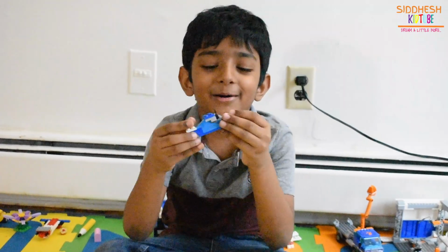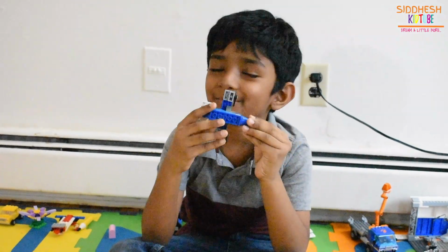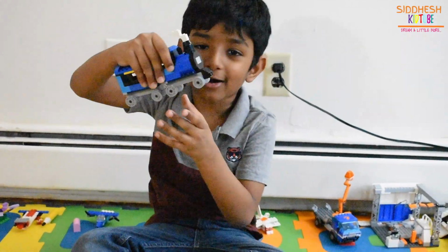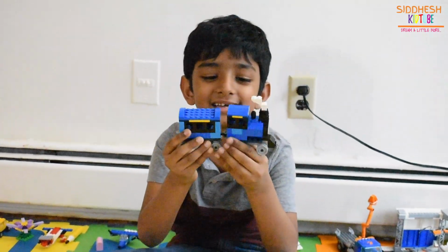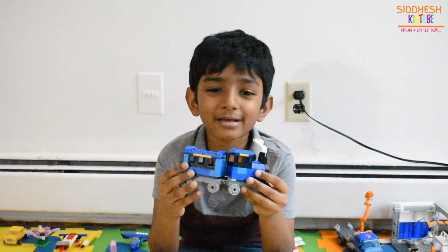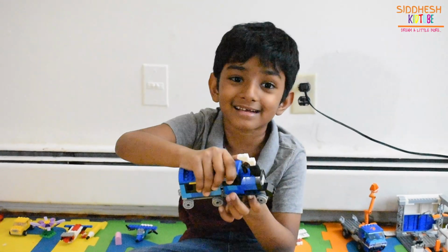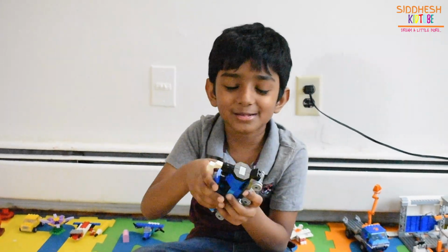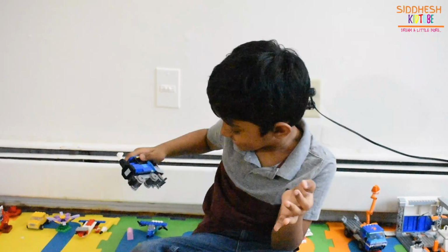This is the airplane that my little brother really likes. Now, this is what he likes. It's a choo-choo train. He really likes it. He actually holds it and does not throw it. He just plays with it. He really likes this one.